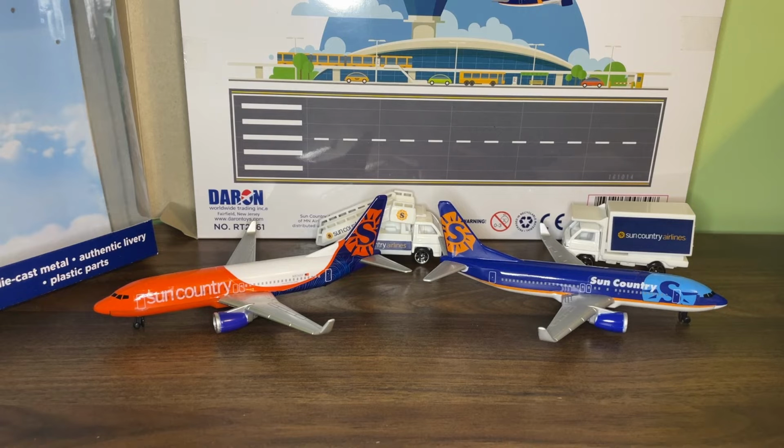So once again, I'll say it one more time. Whenever you get this model, just please be careful with it when you are taking it out, just because the paint is pretty thin on it. So that pretty much is all for today's video.